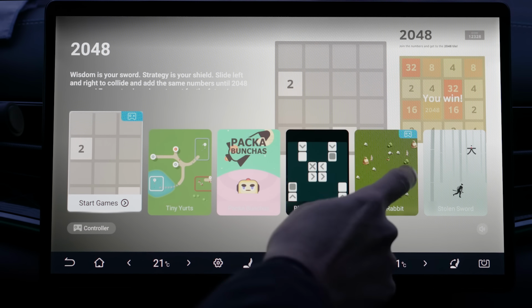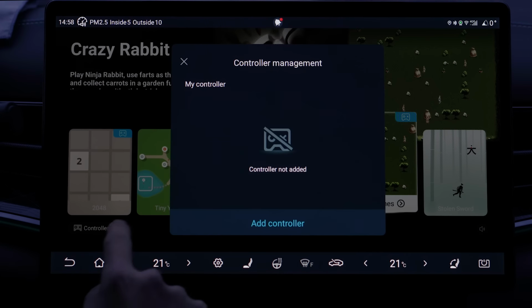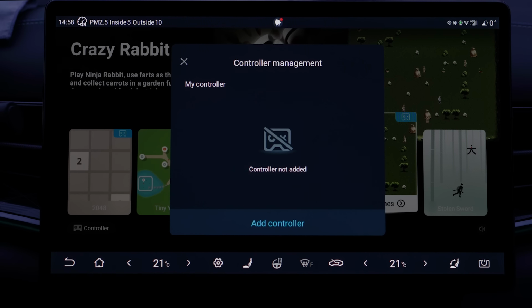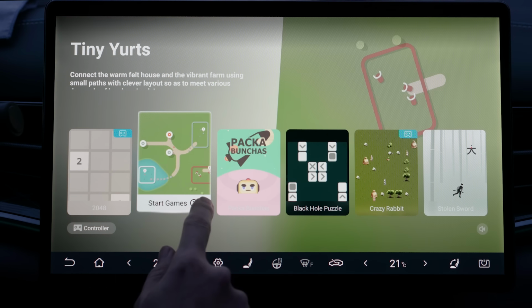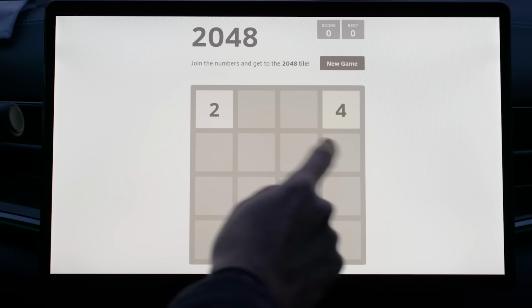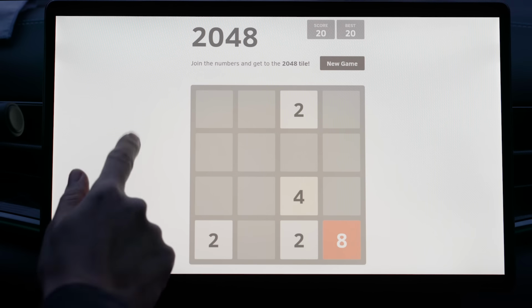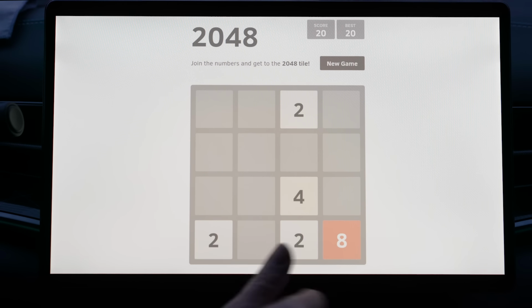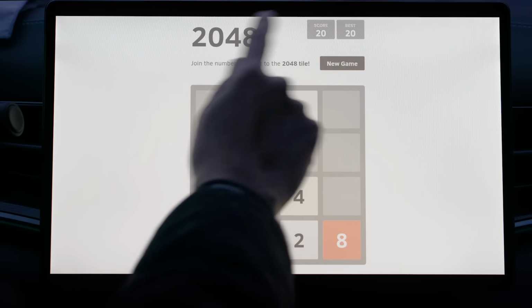Let's try Crazy Rabbit. Controller. Well, I don't have a controller. Controller not added. Add controller. Well, I don't have one right now. I need to try it out with some Bluetooth game controller. Is there anything that I can play with the touch screen? Well, I guess this one. Okay, maybe that's something to do while charging, but it isn't maybe the most engaging game and not the best utilization of this hardware that can run quite, let's say, more immersive game experiences. How do you exit this game? That's interesting. There's no exit.